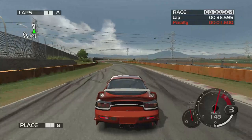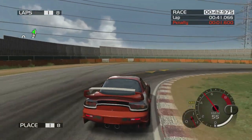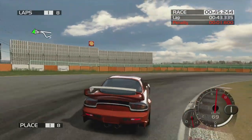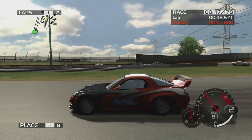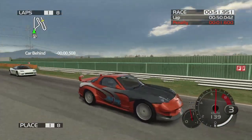I don't know about you, but I actually quite like the Suzuki Swift. I think it's quite a nice car. Poor simp boss. This car looks beautiful.